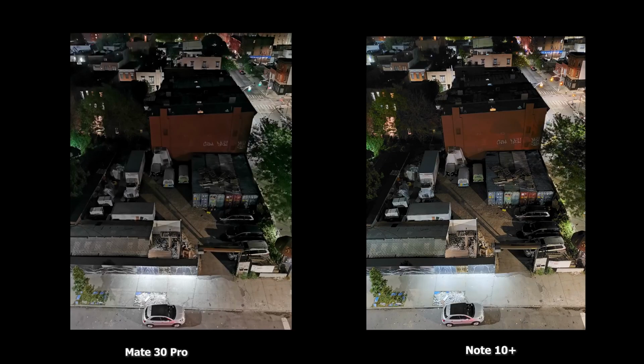The Huawei still does a good job, but not as bright, and also doesn't light up the wall, that brownish orange wall behind. So again, this is where the Galaxy with some light aid will do a better job in low light situations, but not as much. And you can see the Huawei still does a really solid job all around.